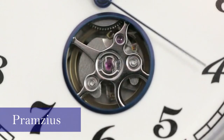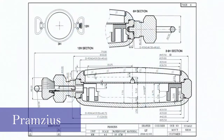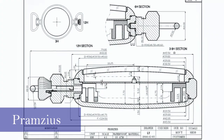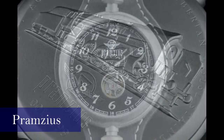Our first edition draws from one of the most popular and famous of railroad watches previously made by a sadly now defunct company. We've drawn from key elements, including a magnificent 3D rendering on the case back of the original train from the watch, along with the same indicators on the chapter ring.